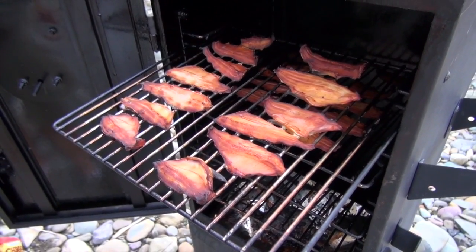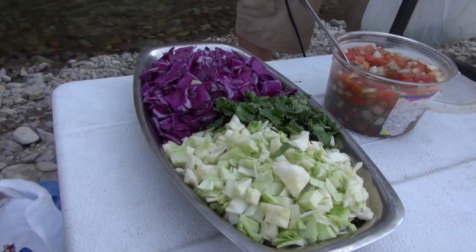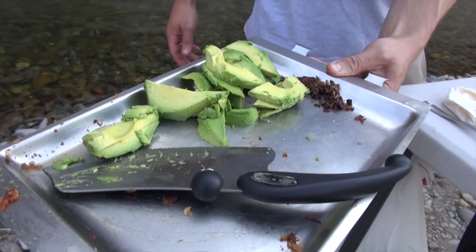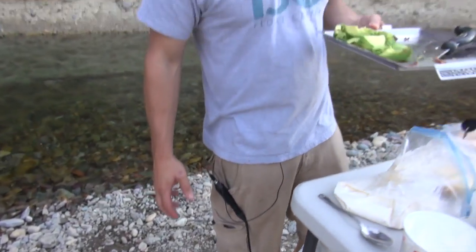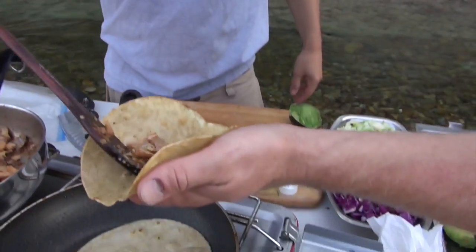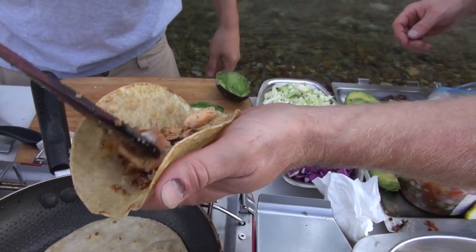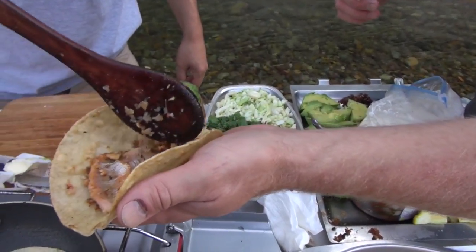And to garnish these fish tacos, we're gonna have some green cabbage, some red cabbage, some fresh cilantro, and some of that garlic that we cooked up, and a little bit of avocado, and topped with our white fish taco sauce. These are small tacos. We're gonna have a couple. I don't want to put too much on, just enough to distribute the flavor.